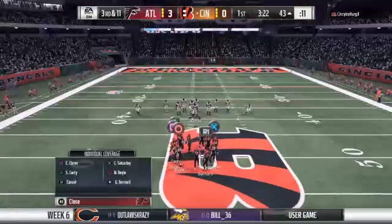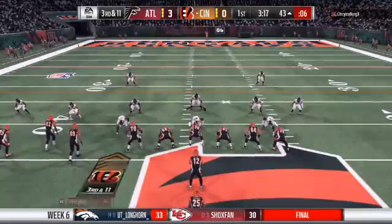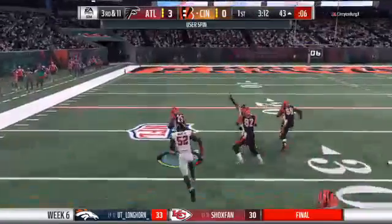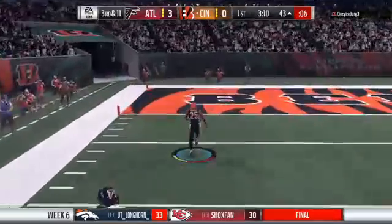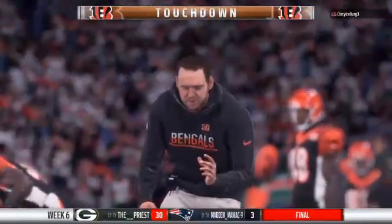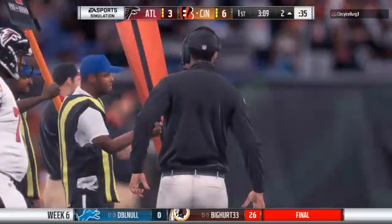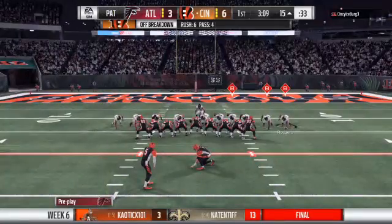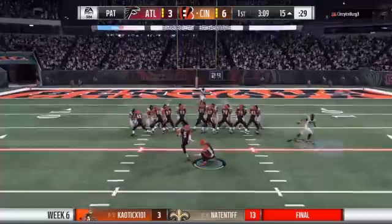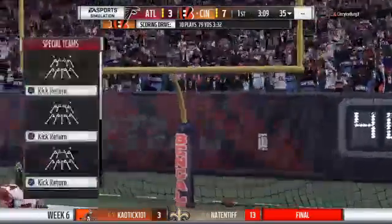And for the Falcons, 5 men in the secondary, now on 3rd. Here's Bernard. Giovanni Bernard, nothing but green grass. And all the way in for a Cincinnati score. Giovanni Bernard, his first touchdown on the year. And the Bengals are going to take a first quarter lead. And this is up and good to make it 7-3.